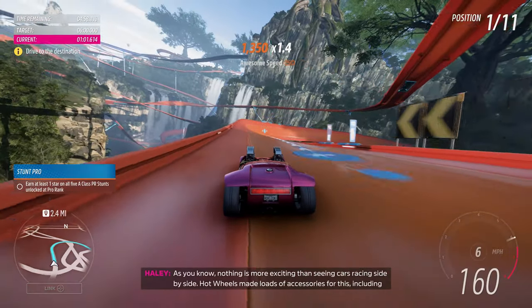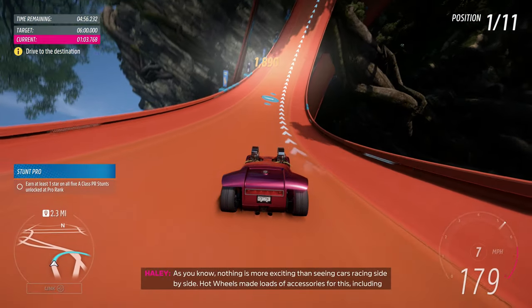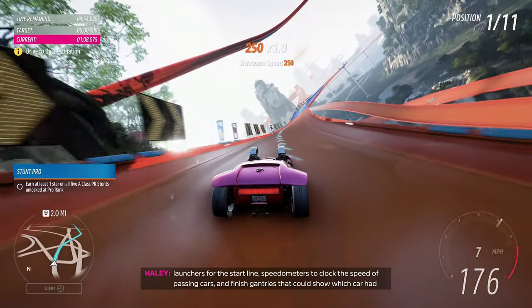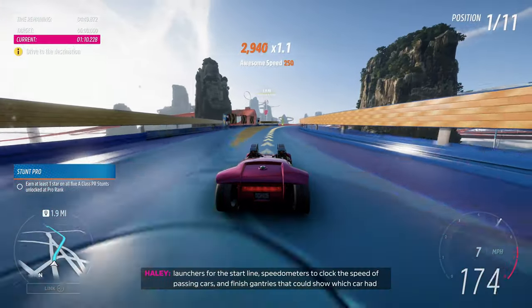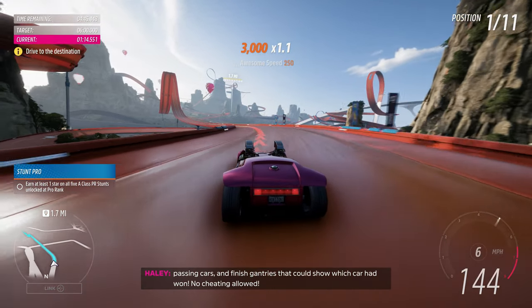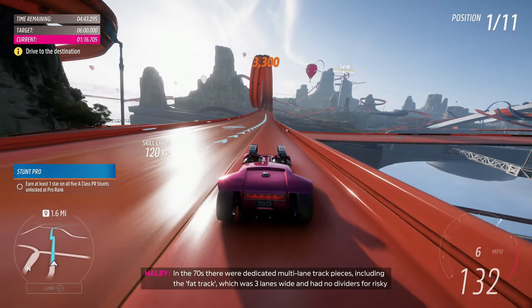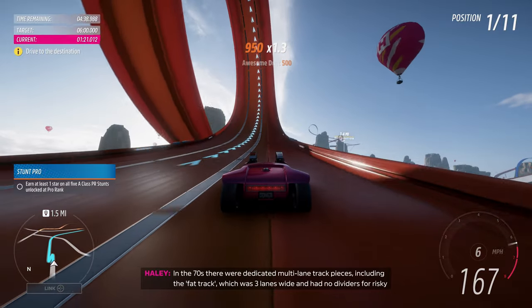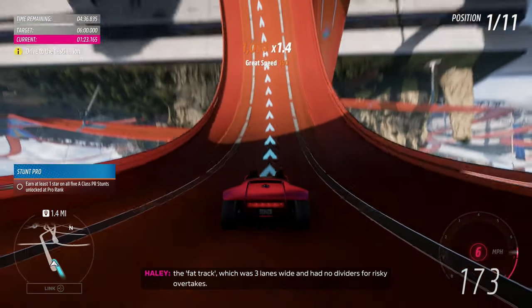As you know, nothing is more exciting than seeing cars racing side by side. Hot Wheels made loads of accessories for this, including launchers for the start line, speedometers to clock the speed of passing cars, and finish gantries that could show which car had won. No cheating allowed! In the 70s, there were dedicated multi-lane track pieces, including the Fat Track, which was three lanes wide and had no dividers for a risky overtake.